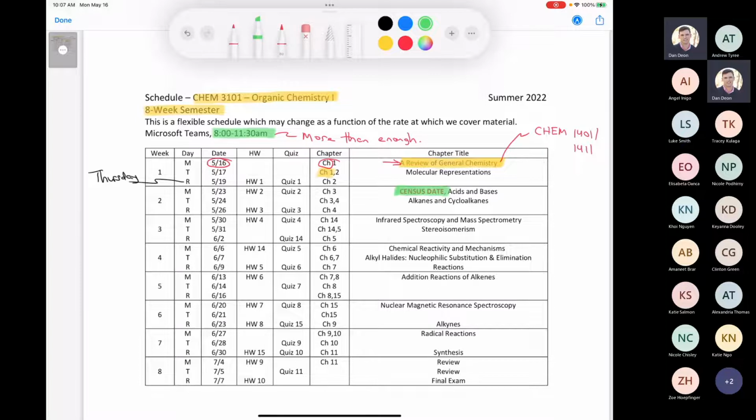And so you want to keep an eye on that date because sometimes students will enroll in organic chemistry and say, you know, I've bitten off more than I can chew. I'm working 2 full-time jobs. I'm trying to do this at the same time. I don't know. There's Avogadro's number of reasons why somebody might want to drop before the census date. And so you want to keep an eye on that date. So again, that is May 23rd. So that's only a week from today.